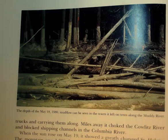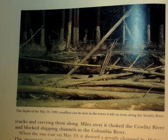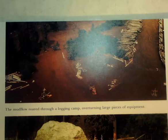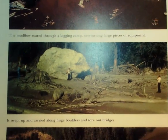The depth of the May 18, 1980 mudflow can be seen in the traces it left on trees along the muddy river. The mud flow roared through a logging camp, turning large pieces of equipment. It swept up and carried along huge boulders and tore out bridges.